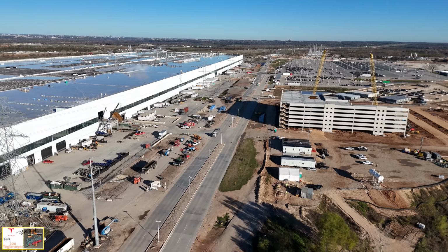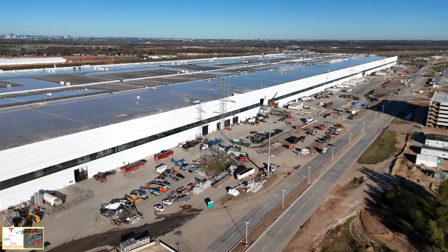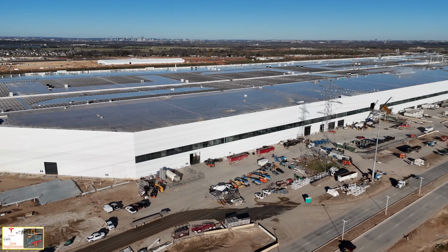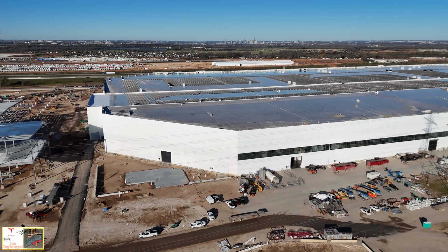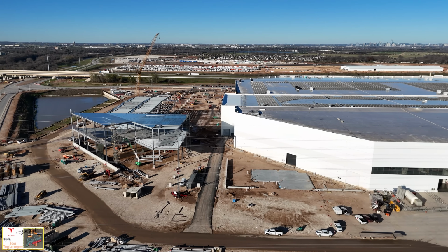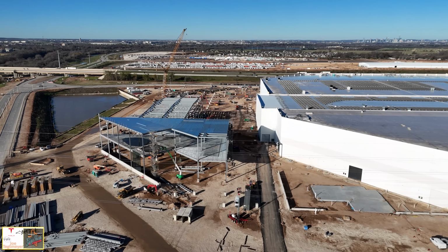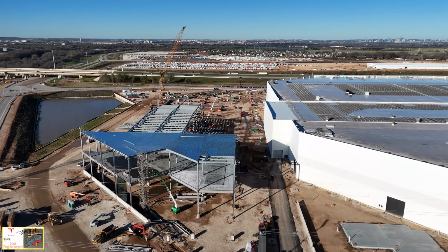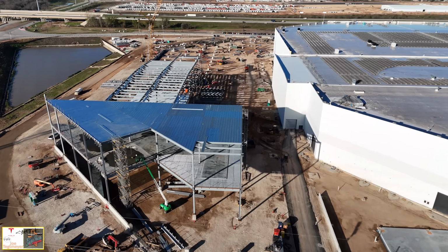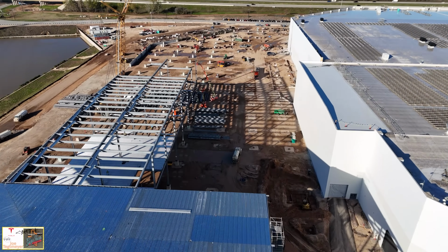So as we continue to fly further to the south and get a good view of the state of affairs on the east side of the building, all of the materials and those red dumpsters are for recycling of the stamping machine parts, the scraps that are left when they stamp the parts out. And then as we fly up over the power lines, taking a look at the steel structure, you see that roof decking has mostly been completed on that first section. The second section is continuing to get steel.